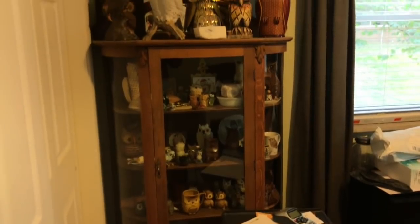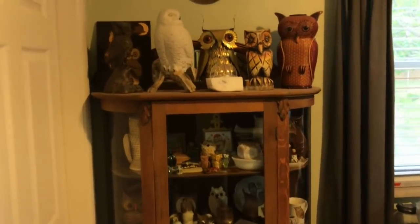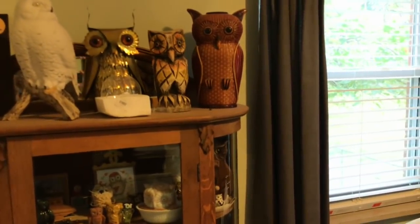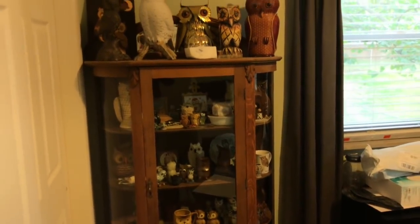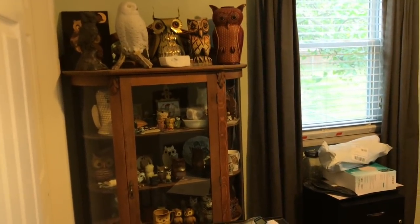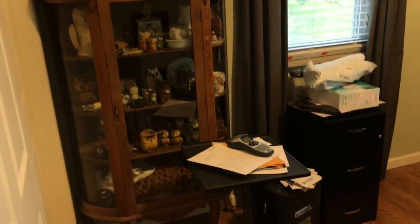When his grandmother passed away, he inherited this cabinet, and he inherited all of her owls, her owl collection. And her owl collection has some really expensive owls from China and Japan and all over the world. She loved owls, and she traveled everywhere, and she had a large collection of those.